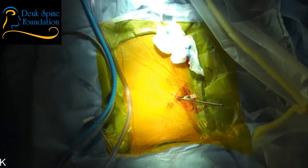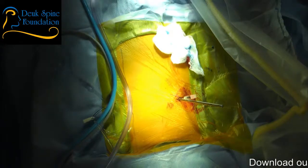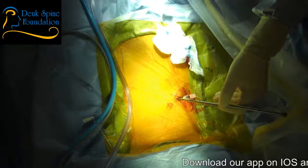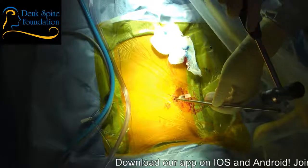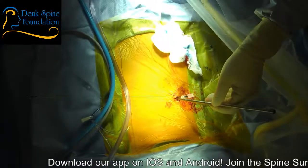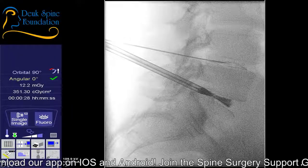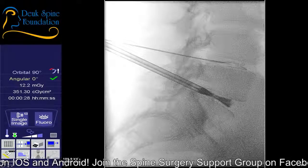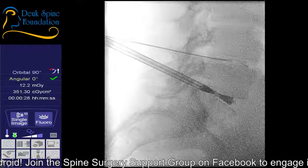Sean, don't hold down on the button. It's a quick press. All right. I need to advance this dilator into the L5-S1 disc space. And that's what we're doing right now. Once I get it started, I can take the guide wire out because now the tip of it is where I want it.